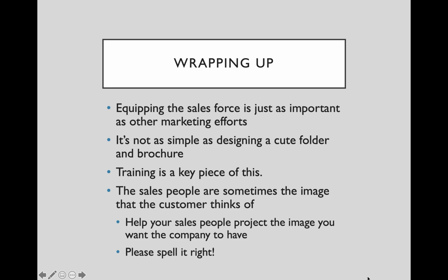So just to wrap up the lesson as a whole, making sure your sales force is representing your brand and promoting your marketing efforts, that's just as important as designing a good ad or writing a good press release or having a good media field day. So there's a lot more to it than just designing a cute folder. So have those key messages. Those are really, really important. Training your people is a big part of this.